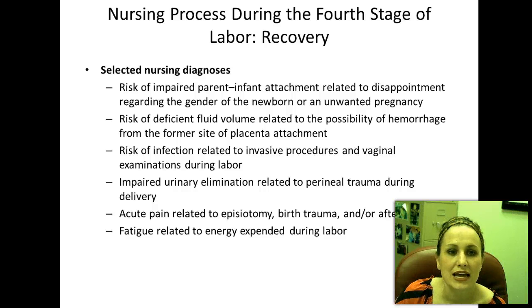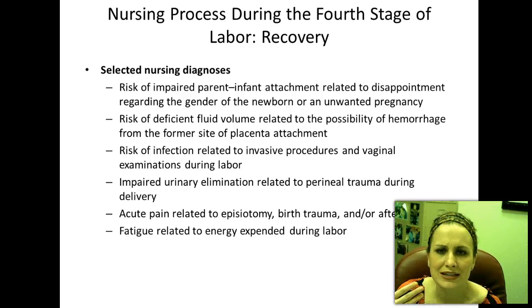Looking at those things. Okay, so also nursing diagnosis, we're worried and concerned about risk for impaired parent-infant attachment related to disappointment regarding the gender of the newborn, or an unwanted pregnancy. Sometimes if they've had congenital anomalies, cleft palate, this can be a little bit hard for the parents to see. And we want to make sure that bonding still takes place even if there is a congenital anomaly. And how do we talk through those things? How can we help the parent even work through guilt or anything that parent might be feeling?